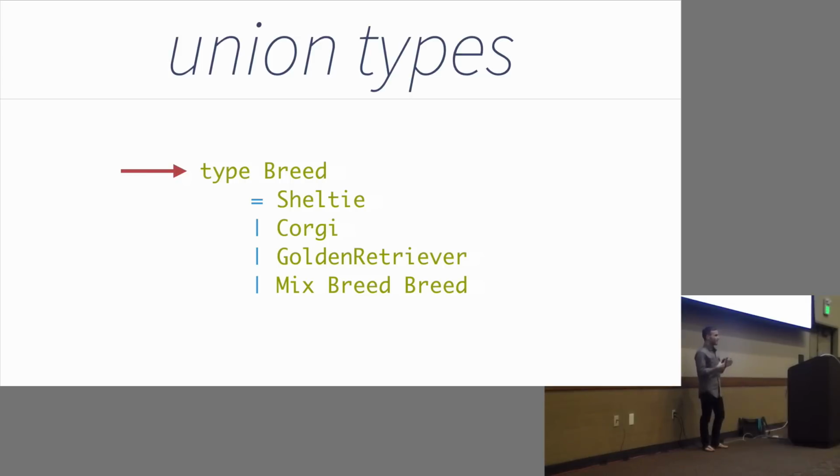So union types, to define them, we'll have the type keyword with the name of the type. We'll say it's equal to a set of values. First, it's a Sheltie, and then we can use a bar to specify any other value it can take on. So this is Sheltie or Corgi or Golden Retriever or a mix of a breed and a breed.